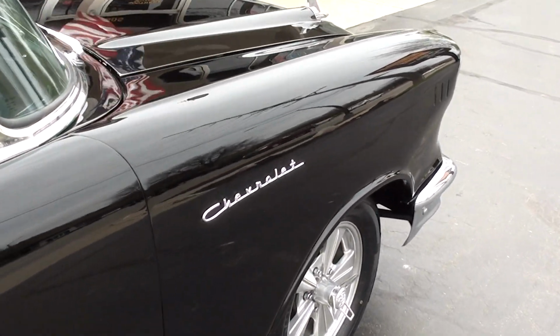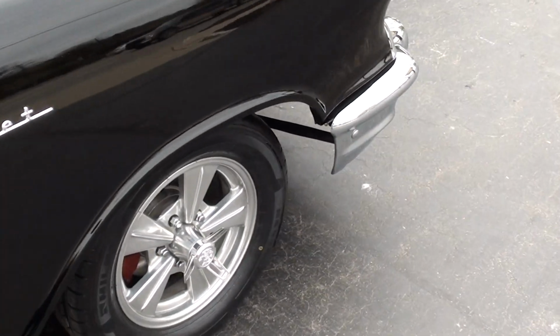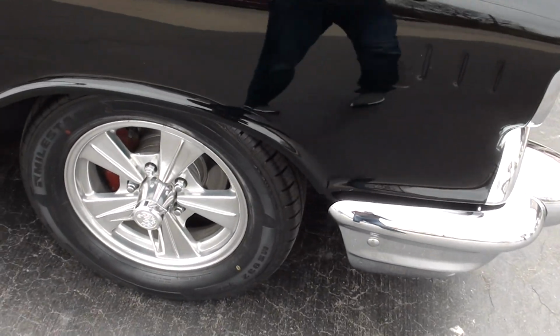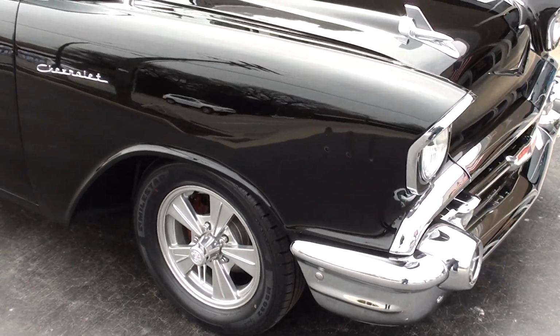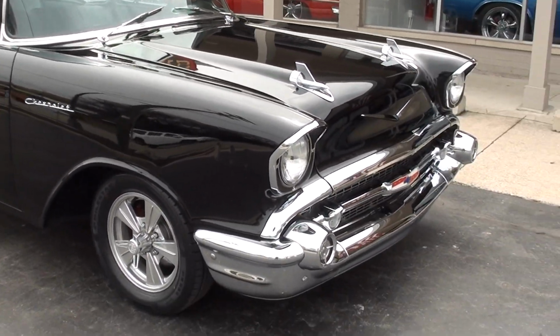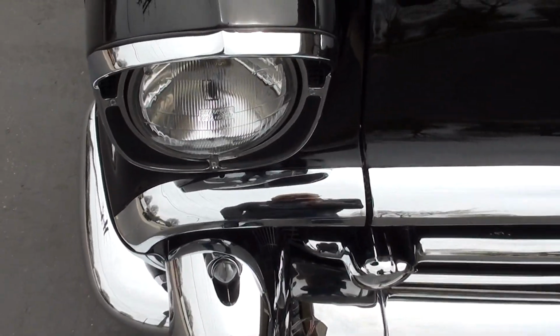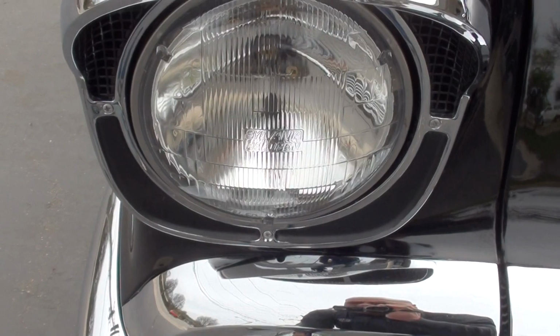I have ordered a new emblem, you guys can see this little C is bent. I've ordered a new Chevrolet, so that's on the way, guys. But man, just a cool car. Very nicely done. Restored in 2019, so very recent restoration. And like I say, really nicely done car.